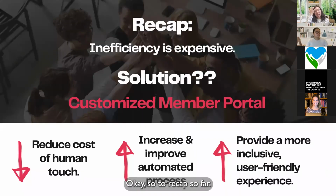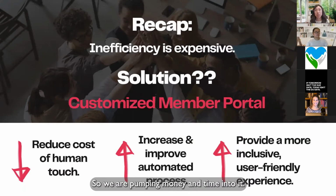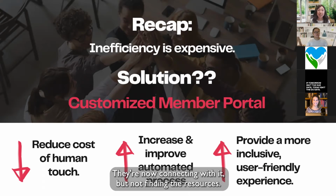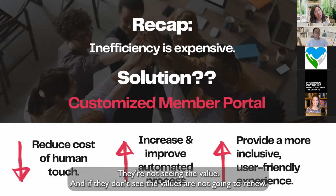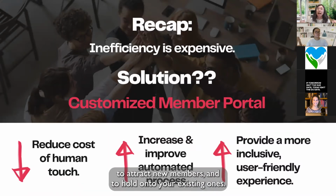Okay, so to recap so far, the inefficiencies in our membership process are expensive, right? We're pumping money and time into it. They're not connecting with it. They're not finding the resources. They're not seeing the value. And if they don't see the value, they're not going to renew. And that whole cycle is very expensive because it takes 10 times as much time and money to attract new members than to hold on to your existing ones.